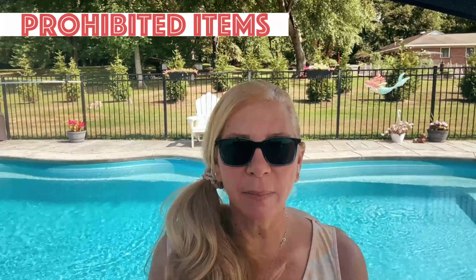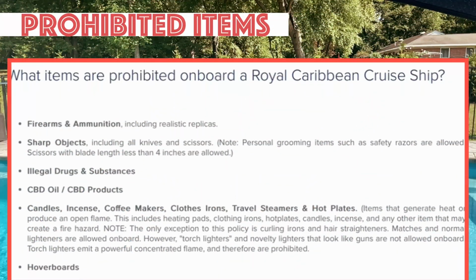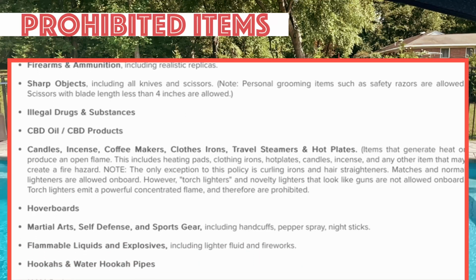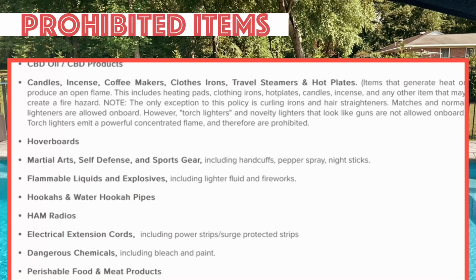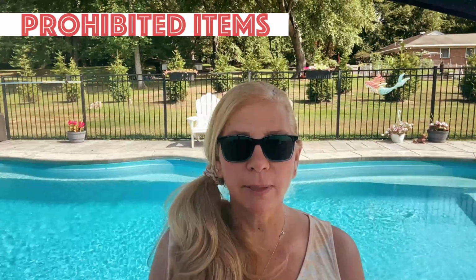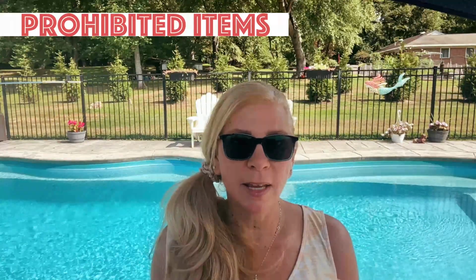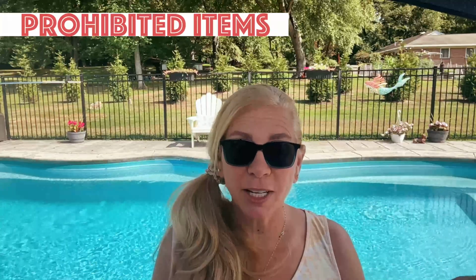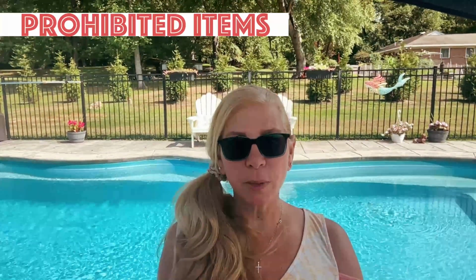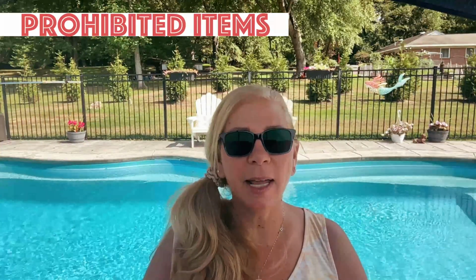Check the list of items. Each cruise line has a list. You'd be surprised at some of the items on that list, especially if you're a new cruiser. Some of the things that I see all the time that have been confiscated are irons. Don't worry about wrinkled clothes. Nine out of ten times, you're going to see people walking around in wrinkled outfits, unless they already know and they've packed clothes that don't wrinkle. I try to buy stuff that just doesn't wrinkle. Or bring that wrinkle spray, Downy wrinkle spray, and you spray it on your clothes and you smooth it out, and it does help take some of the wrinkles out of your clothes.